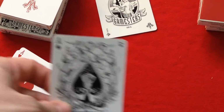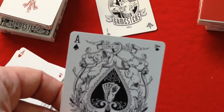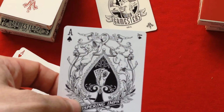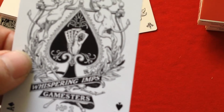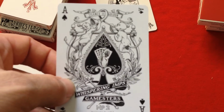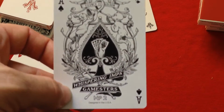The ace of spades, nice. Again, spade pip, kind of classic looking, like a vintage deck. Silence is golden on top, and you see some Whispering Imps. One is blowing on some kind of a horn. The other one's got a devious look in him, like he's done something to prevent it from making noise, hence the silence is golden. And then it says Whispering Imps Gamesters number 2, designed in USA on the bottom.